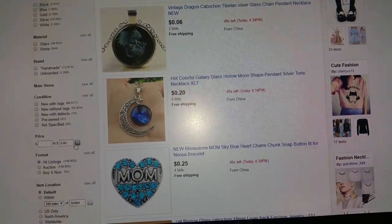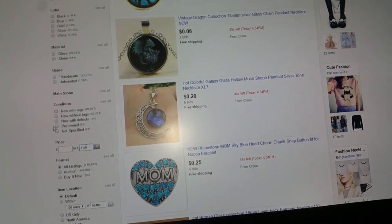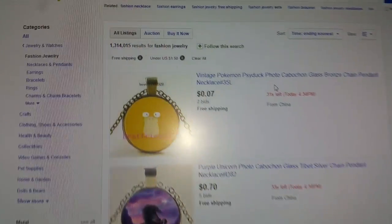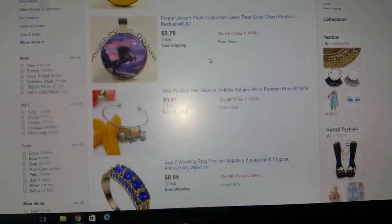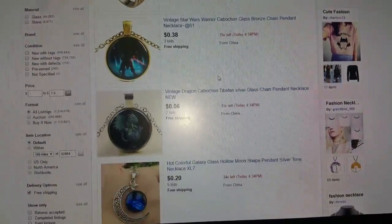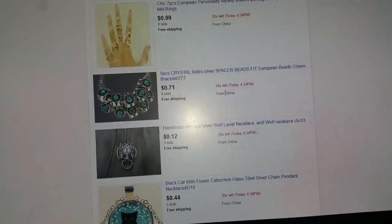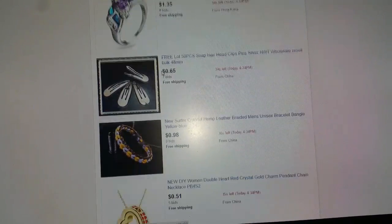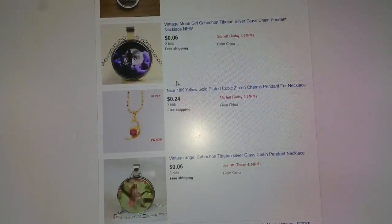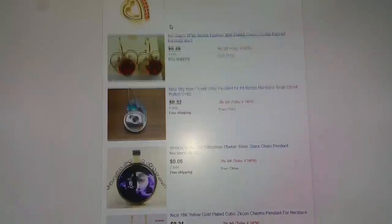Let me change the price on these ones. Let's just do $1.50 and see what we can come up with here. As you can see, the price changed to under $1.50, and this is what is going to be displayed. There are some other items on here that are shown. Again, you could go higher up. I think I actually had this ring. I don't think I paid that price for it though. I think I got it cheaper. So yeah, there's just a bunch of those items.